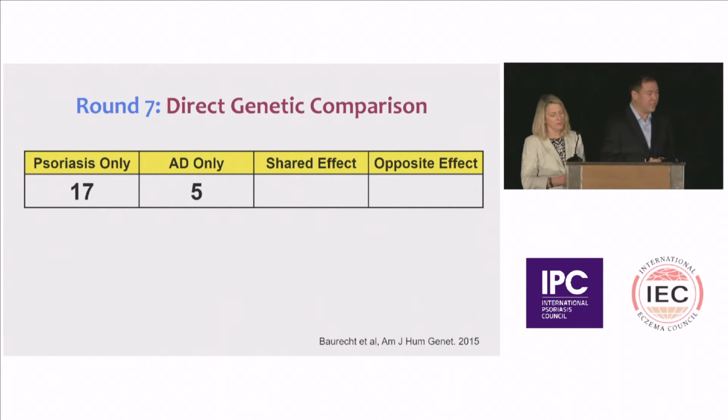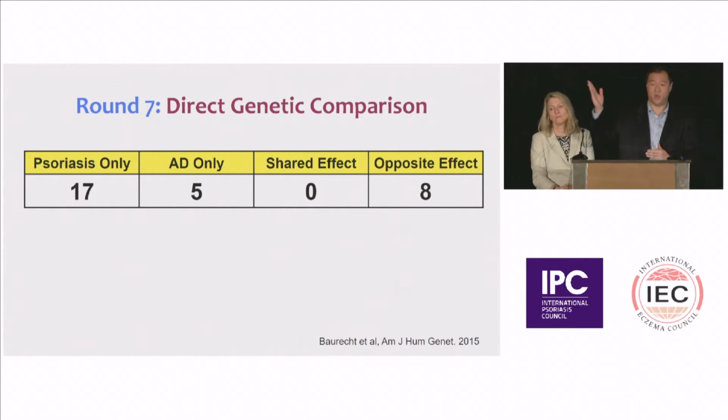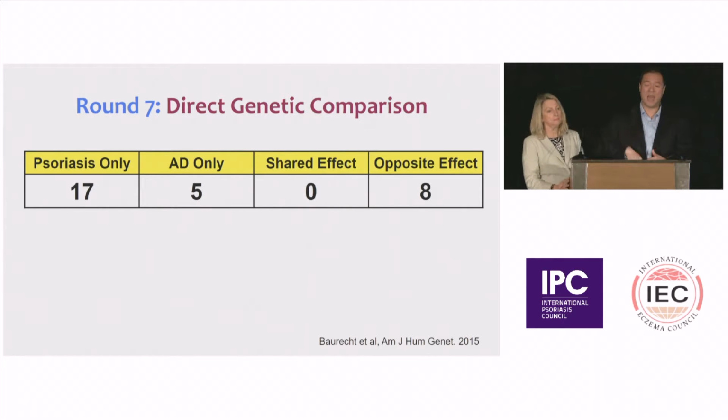Now, here's where I think is a very interesting result. How many loci do you think were shared between the two diseases, given that they're quite common in terms of being red, itchy, inflammatory conditions? The result was 0. Not a single genetic locus was identified that both increased the risk of psoriasis and atopic dermatitis simultaneously. And in fact, the investigators found that there were 8 genetic loci that increased the risk of one disease, while at the same time decreasing the risk of the other disease, opposite effects.